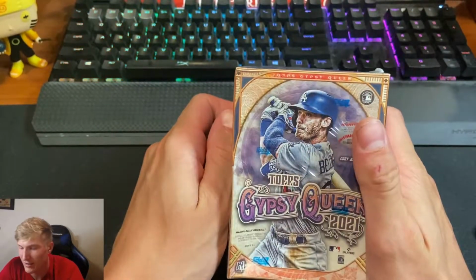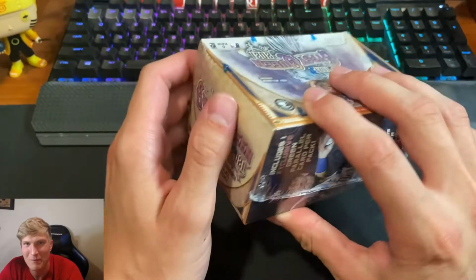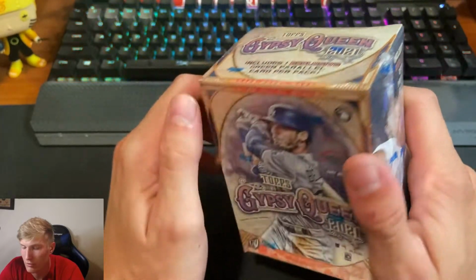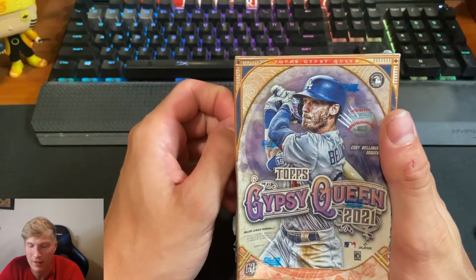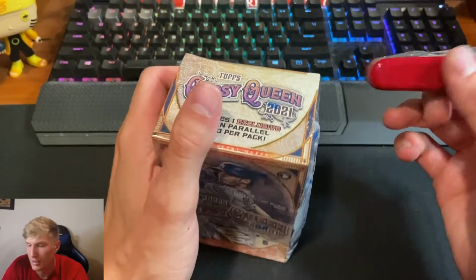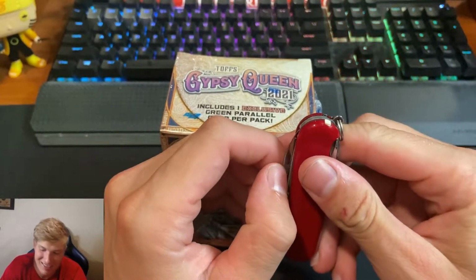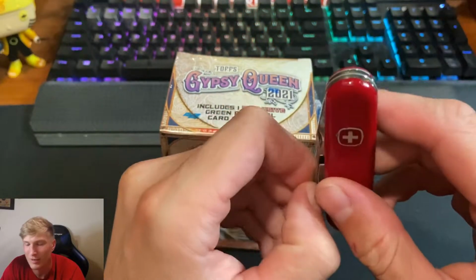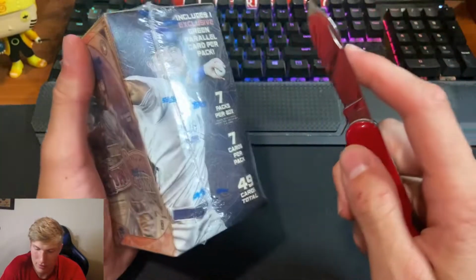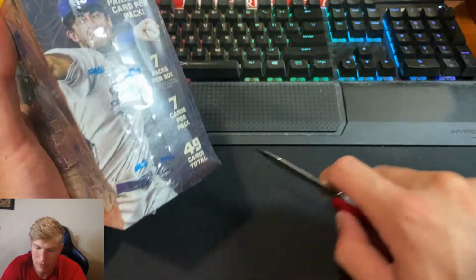Today we are taking a look at the Gypsy Queen Topps 2021 baseball card set. For those of you who don't know, I'm a big baseball fan, and this is just a fun way to sit down and talk with you guys. And it's exciting just because it's kind of like gambling just a little bit, and who doesn't love a little bit of gambling? So we're gonna cut this baby open.